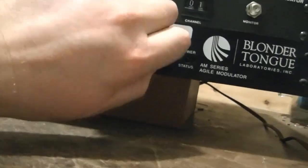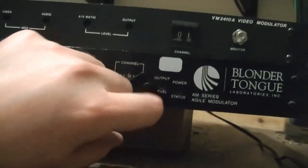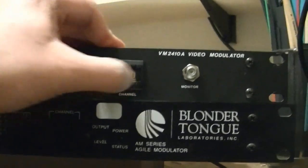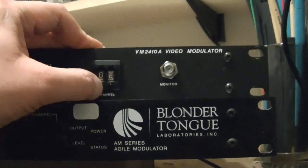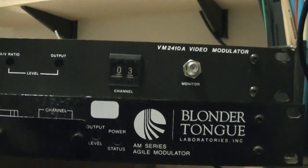So a very similar deal. You can dial in your channel. On the Blonder Tongue, you've got to set little dip switches to pick your channel. You've got to do it in binary. This, you get the nifty little... I wonder what happens when you put it on channel 0 or 1. Is it really channel 1? Well, I'll try channel 3 to start out with.